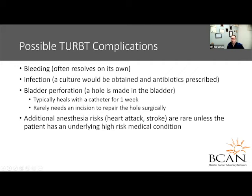Bladder perforation is probably the thing that we are most afraid about. If you make a hole in the bladder, we don't have a needle and thread to be able to sew the bladder. Usually we can just leave a catheter and the bladder will heal itself. The body is very good about healing things. Very rarely, you actually have to make an incision and close the bladder.